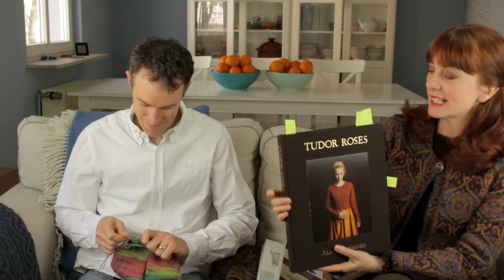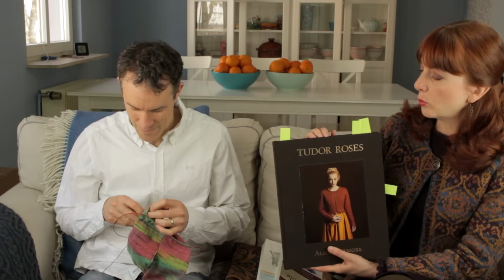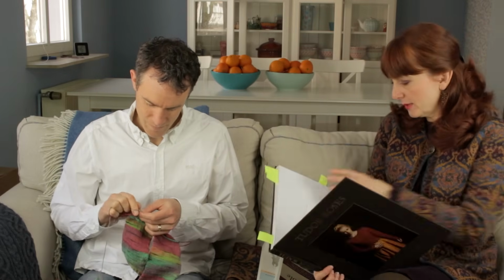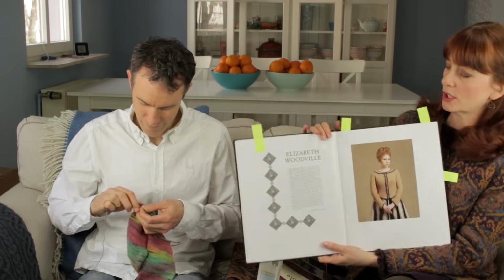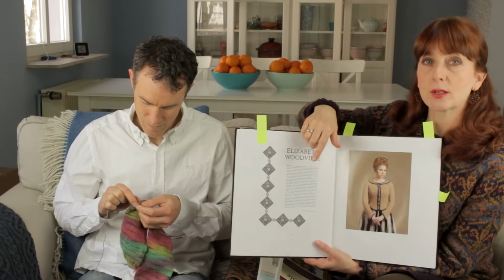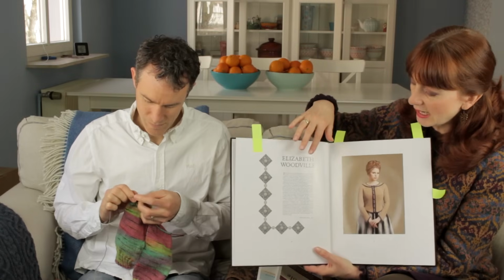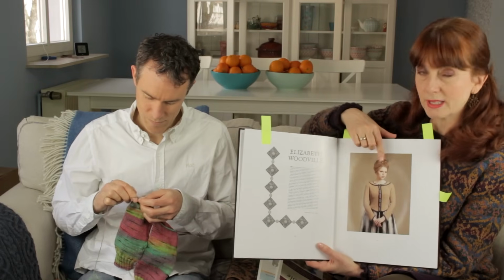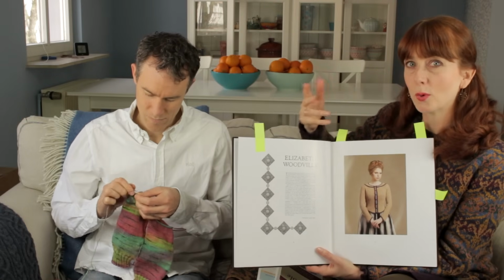Yeah. And so there are 14 patterns in this book, and they're based on women from the Tudor dynasty. And each pattern, I'm just going to show you briefly, has a little fictional autobiography. So it's accurate in historical detail, but it's fictional because Jade has made it up. So it's like reading a little segment of private thoughts of the woman that the pattern was based on. So it's like a little view into her world.